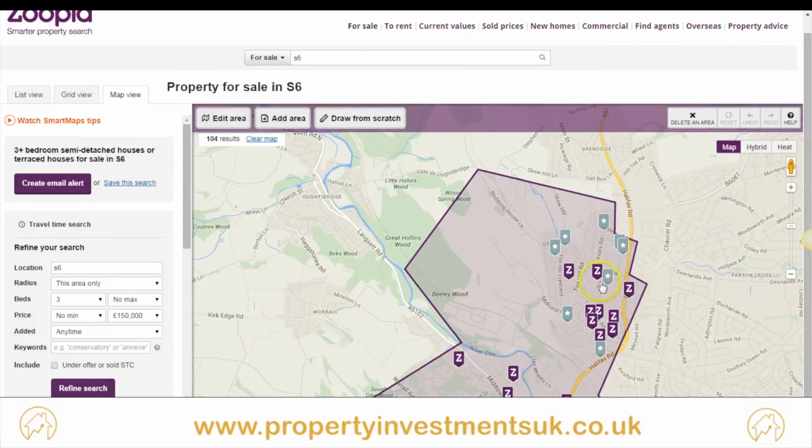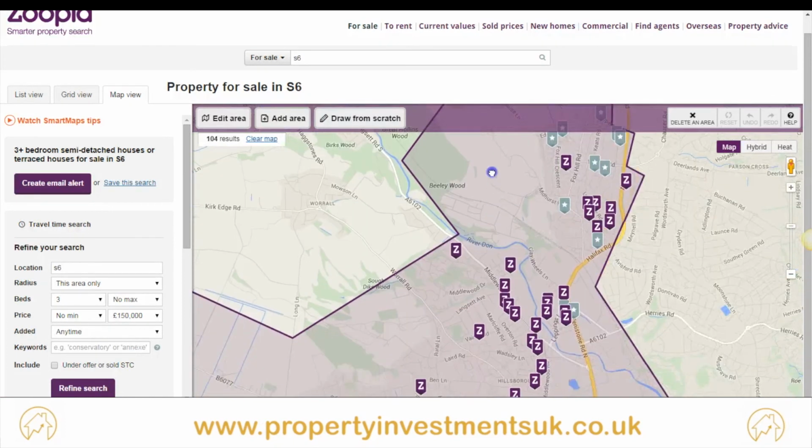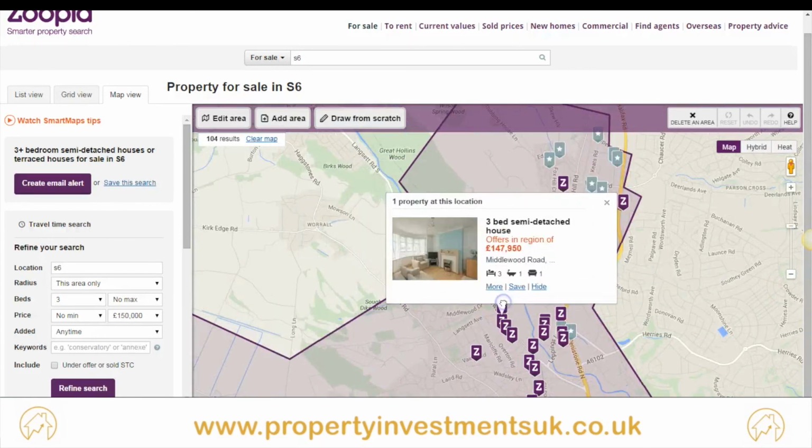But because the other properties around there are quite higher values, I'd definitely add that one to the list. It's interesting enough to have a look at further on, certainly. And then we just do the same, we replicate that search across this map and click on them and just really see if there's any prices that stand out.